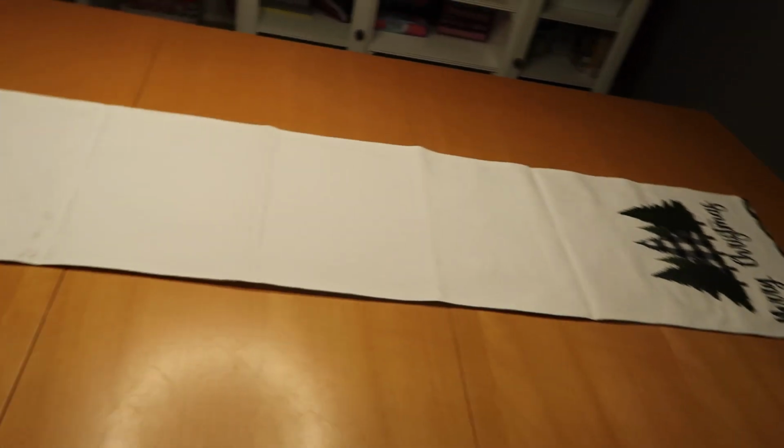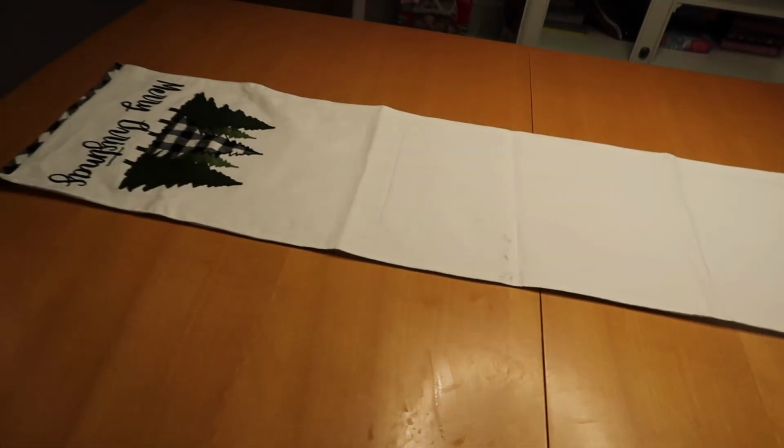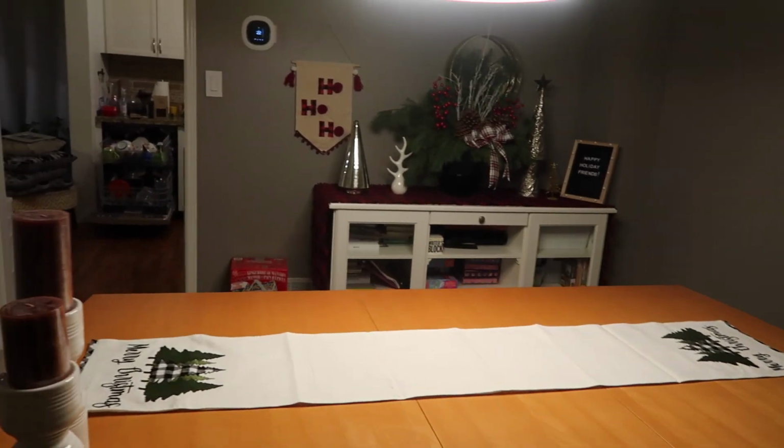I totally forgot that my runner had a mark, and it was the last one. I really liked it theme-wise, but it has marks, so now I gotta clean that out real quick. But this is what it will look like in here.